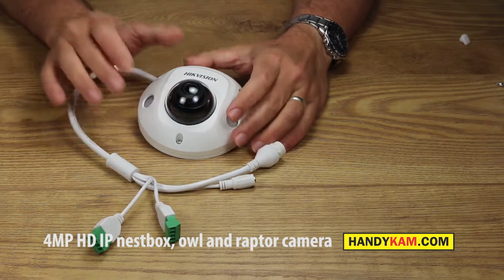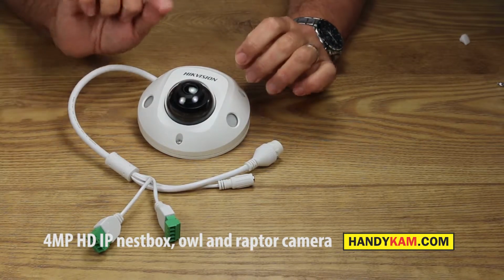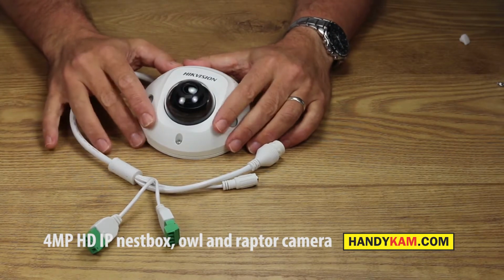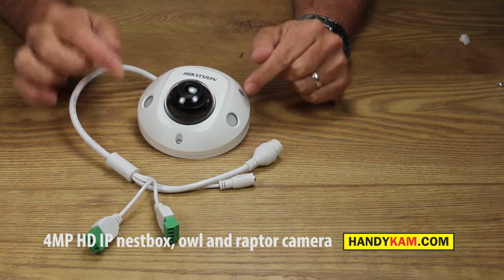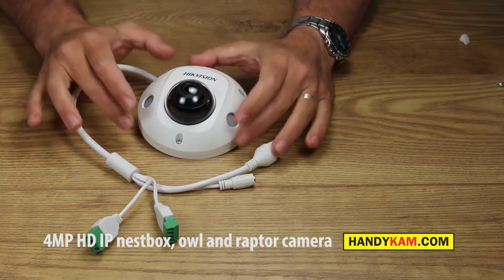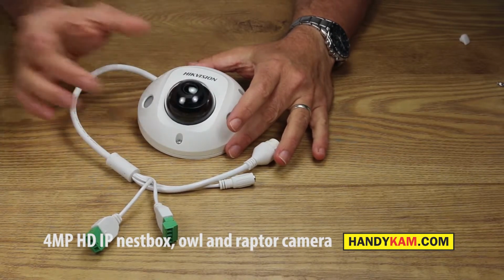The really nice thing is the camera films full color during the day, and when it gets to a certain level, there's a sensor and it switches over to infrared, so you don't have to physically change that. However, it's got software on there. You can actually turn the infrareds off if you want to, or have it on a timer switch or between certain hours.